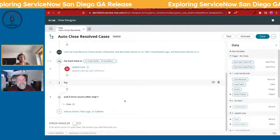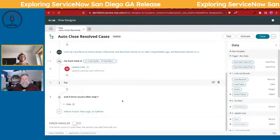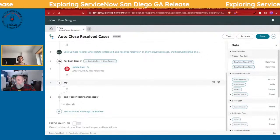So the try catch is nice if you just have a very specific thing that you want to try and catch, and it may error. So super awesome. And then it'll just continue on. So that's really nice. It's searchable now.